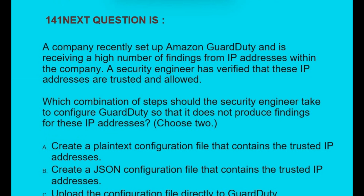Question is, a company recently set up Amazon GuardDuty and is receiving a high number of findings from IP addresses within the company. A security engineer has verified that these IP addresses are trusted and allowed. Which combination of steps should the security engineer take to configure GuardDuty so that it does not produce findings for these IP addresses? Choose two options.